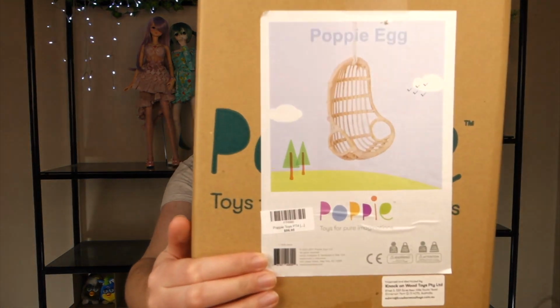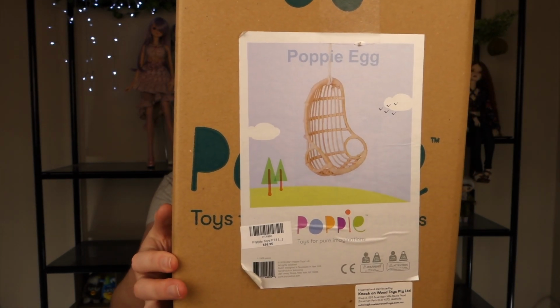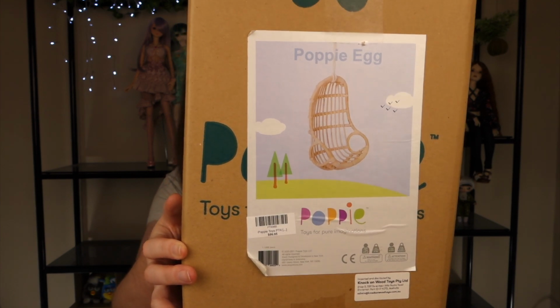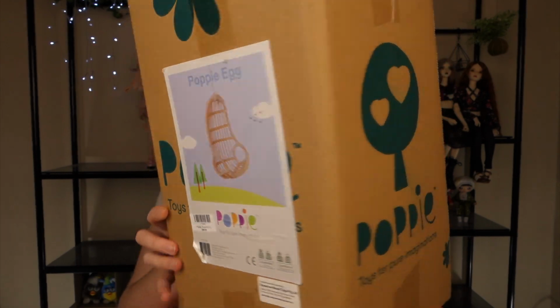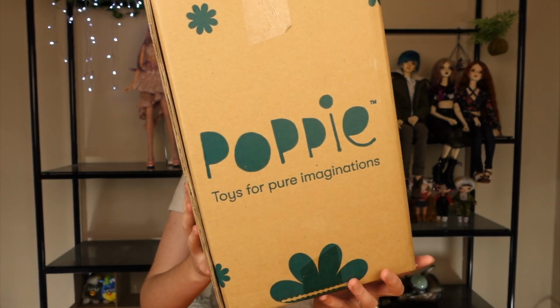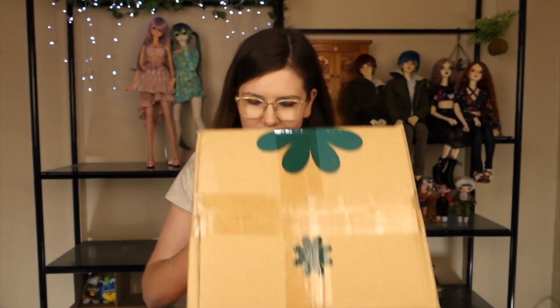It's called a Poppy Egg. I've never heard of this brand before. They had a little bed thing there as well that I was honestly tempted for, but I don't really have the space, and I probably should be limiting myself with these things somewhat. If you're curious about these yourself, I would suggest looking up Poppy Toys for Pure Imagination. I've never heard of them. It says on here that they're made in Australia, so the more you know.